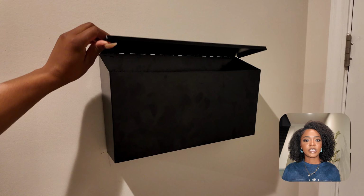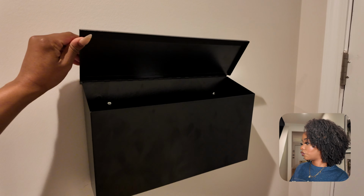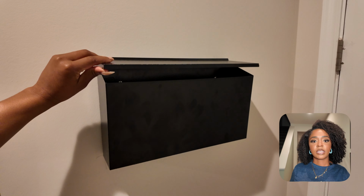I also wanted this space to be functional, and I know that literally when I used to come in the house, I would just drop the mail on to the stand or into the kitchen. I was like, we need this to have a home. So I like that I have this mailbox. It is meant for the outdoors. So putting it up was a process, but we got it up, and I like it because it conceals the mail too, and it just matches the vibe and the aesthetic.